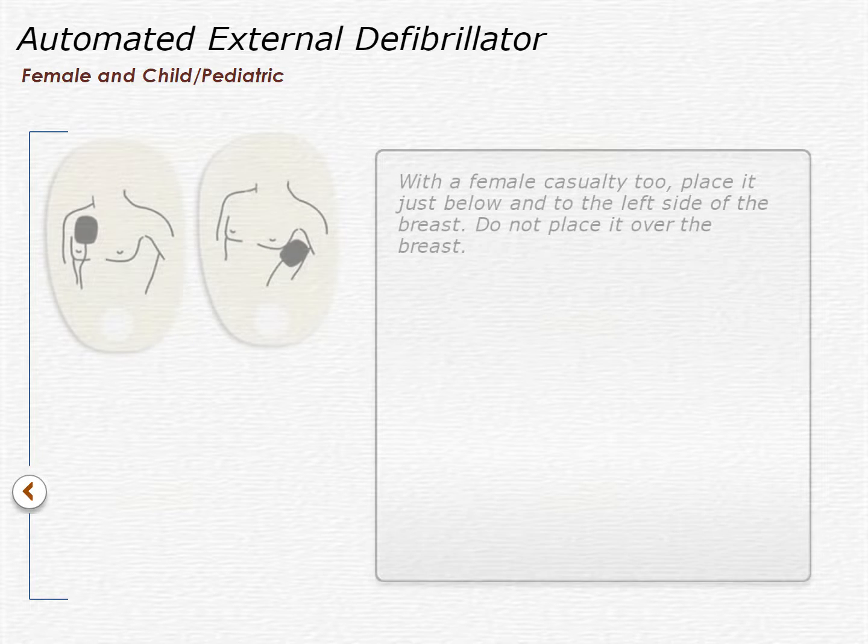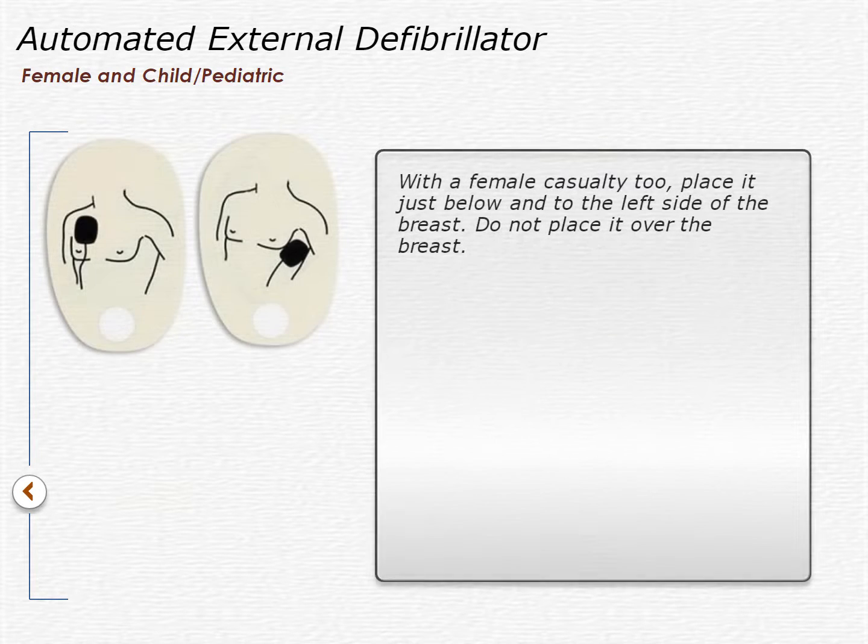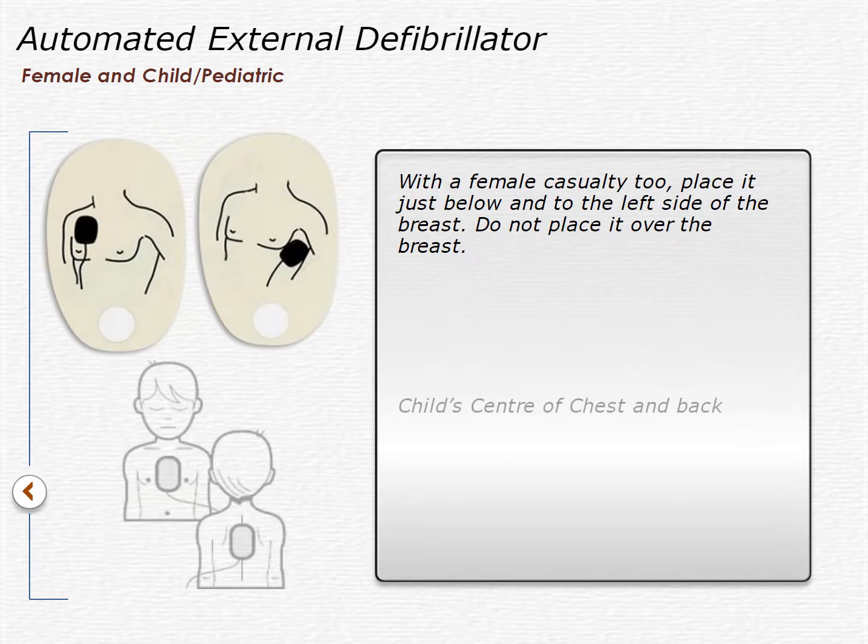Place one electrode pad on the victim's upper right chest and one on the lower left side under the victim's left breast. Do not place it over the breast. To apply pediatric pads, place the anterior pad on the center of the child's chest. Then place the posterior pad onto the center of the child's back. The AED will then begin to analyze and recommend the next steps.